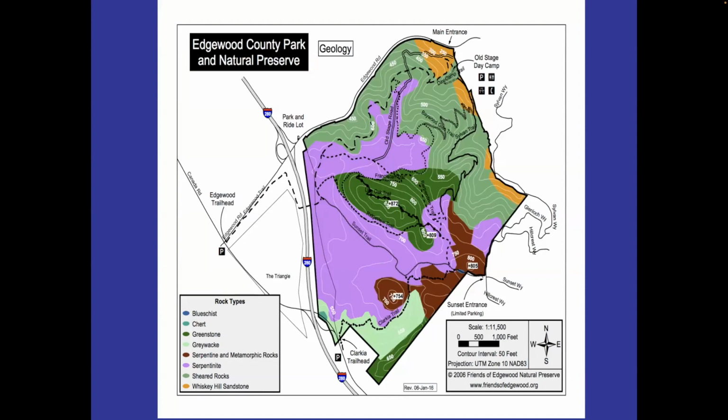Now I'm going to talk about local serpentinites. This is a map of Edgewood County Park, where I do most of the work, and am very familiar with the serpentinites there. And we have all of this area in here and in here. This is also mapped as serpentinite, but when you look at it in the field, you realize that it is actually full of metamorphic rocks, and therefore has some of the minerals that plants need that serpentinite doesn't have. And these grow very interesting, very species-rich chaparrals and little forests of leather oaks.